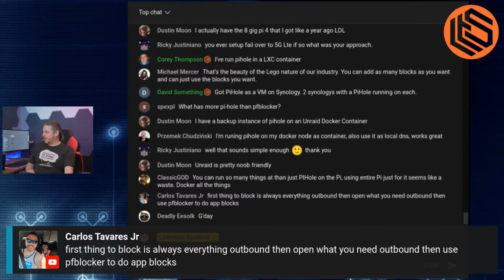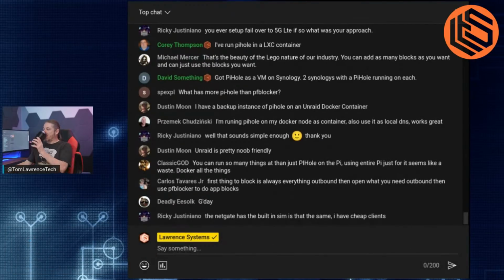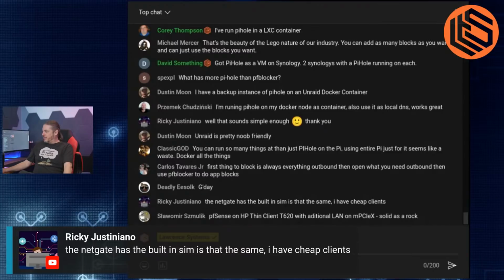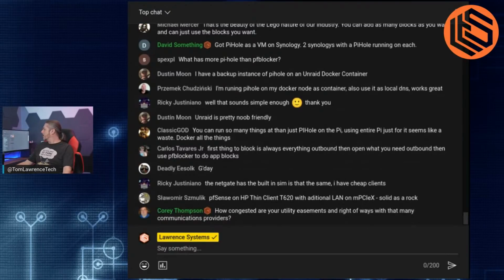First thing to block is everything outbound, then open up what you need outbound, then use pfBlocker to do app blocks. It's a little bit more complicated than that. So, let's see here. I've never tried the Netgate built-in SIM, so I can't really speak much to how well they work if they're a good solution for that. But I think, how would I do this? Actually, I would probably do it over here. That might make sense. Actually, no, it wouldn't. That wouldn't work.